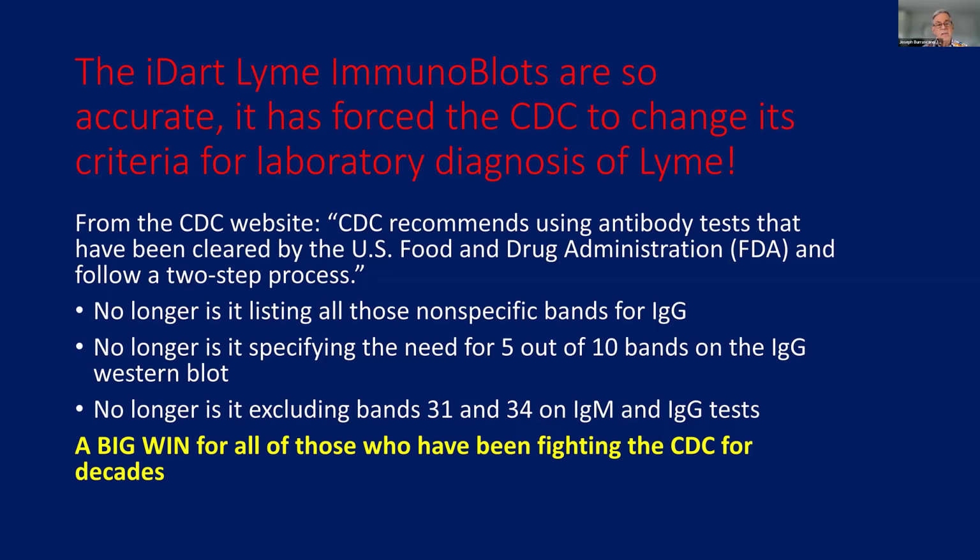Now, because these tests are so good and because the FDA cleared this, it has forced the CDC to change its website. When it comes to Lyme disease, it no longer says you have to have 5 out of 10 bands on IgG or 2 out of the 3 on the IgM. It doesn't exclude 31, 34, nothing. It doesn't say anything about that anymore. All they say is that it has to be a 2-tier test approved by FDA.